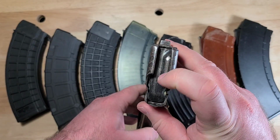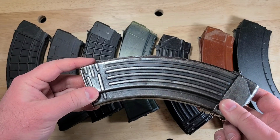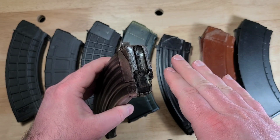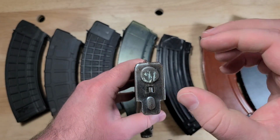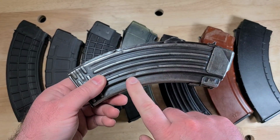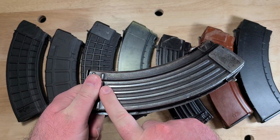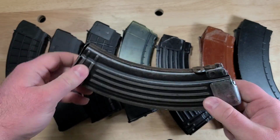But what I did was took the spring and the floor plate off, took the follower and pushed it down to about where it stopped, just kind of let it fall free, and then took a long punch and hammered it through, flipped it around the other way, stuck it back in the body, and then hammered it through again, which effectively swaged the body out enough that it works fine now. Got all the rust scraped off of it because it was completely coated in rust, and got it lubricated inside.